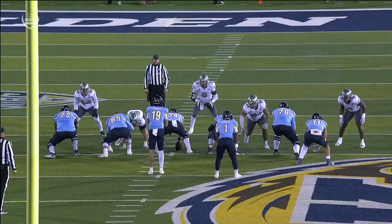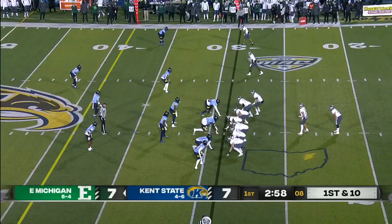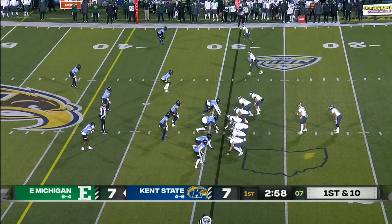Just a smart play from Colin Schley. Freeze play. Having an understanding. You got a free one. And rarely do you see a ball thrown this flat. You don't see the rushing stats there, but he'll break you down with his legs as well.